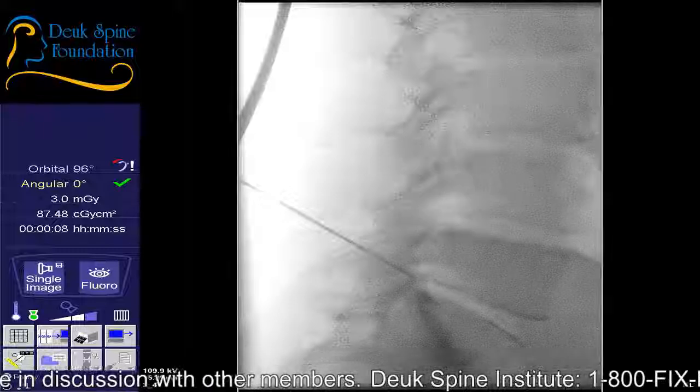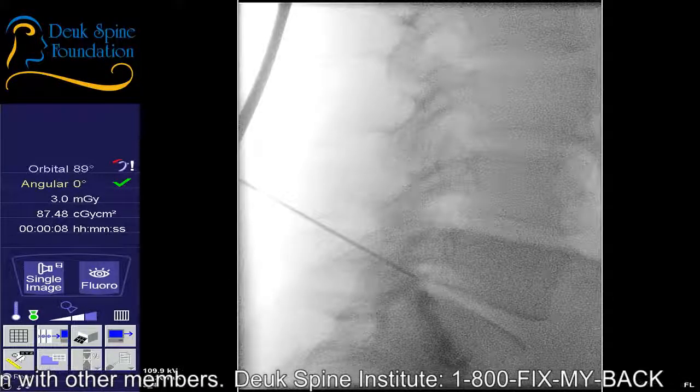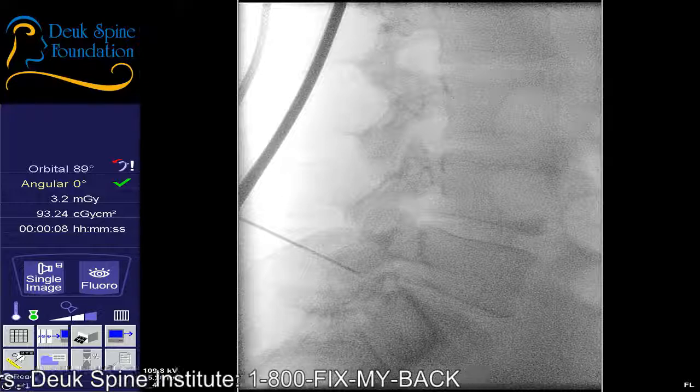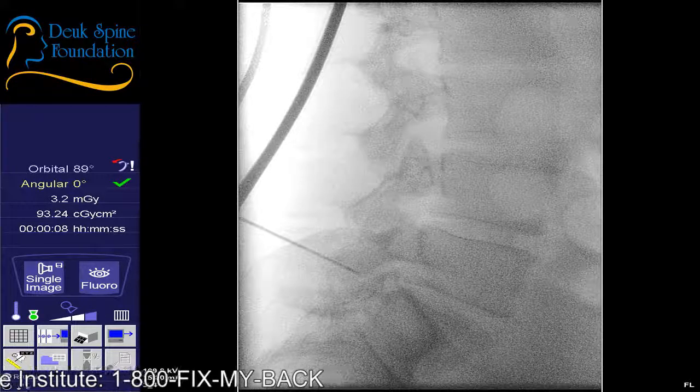I want to kind of look down the foramen. Let's go the other way. Go the other way. Stop. Shot. I think that's better. Yeah, that looks better to me. That looks better.